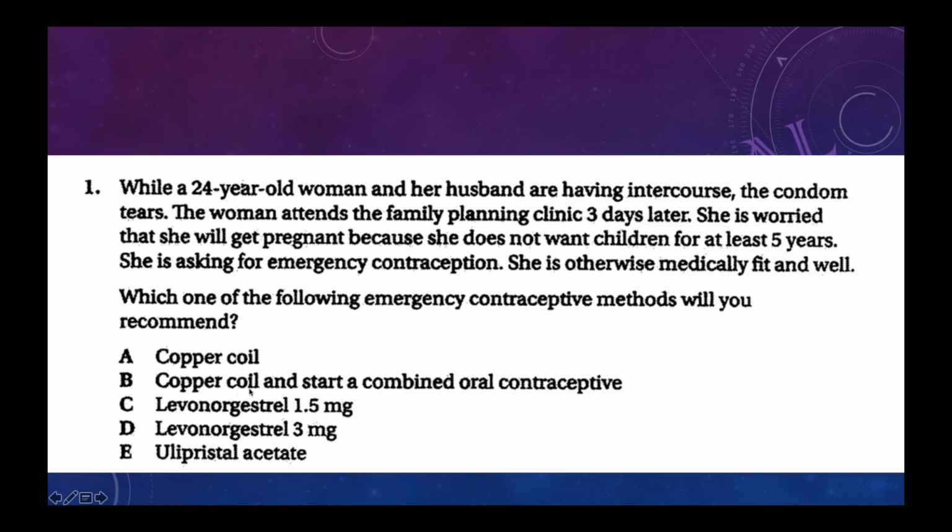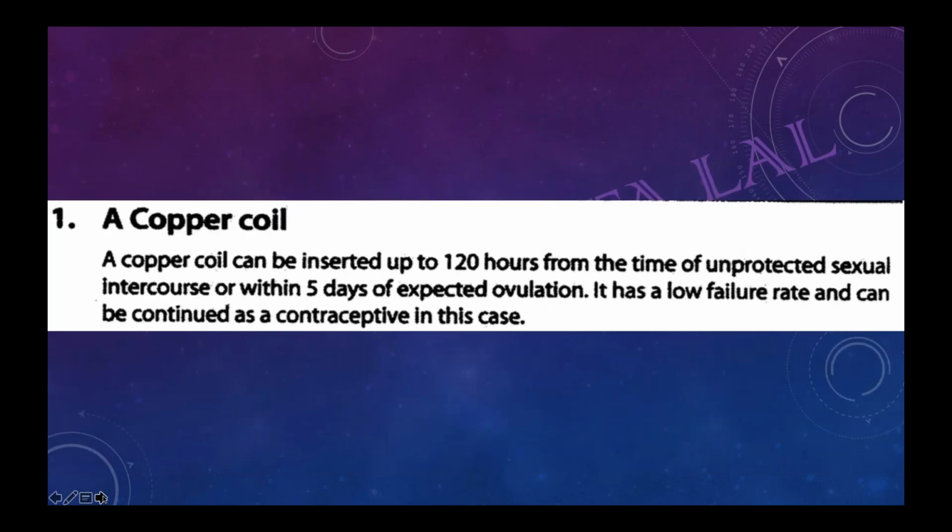Copper coil is itself a contraception. Why do you want to give her hormone? The answer will be copper coil, because it is the best emergency contraception. It can be kept for 5 years without any other hormonal thing together. So the answer is A.